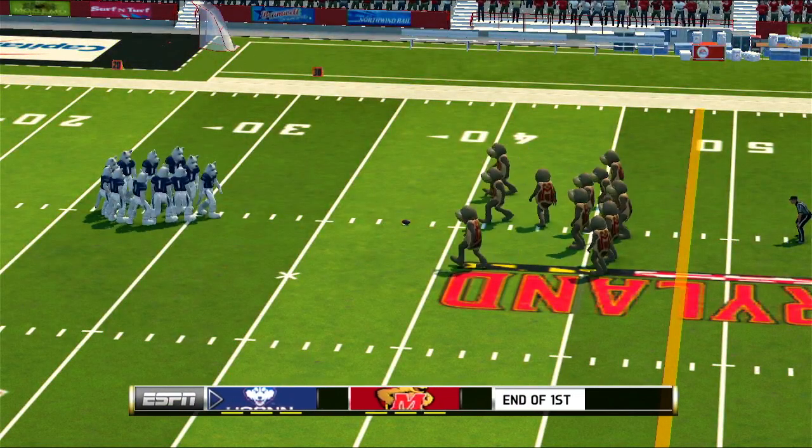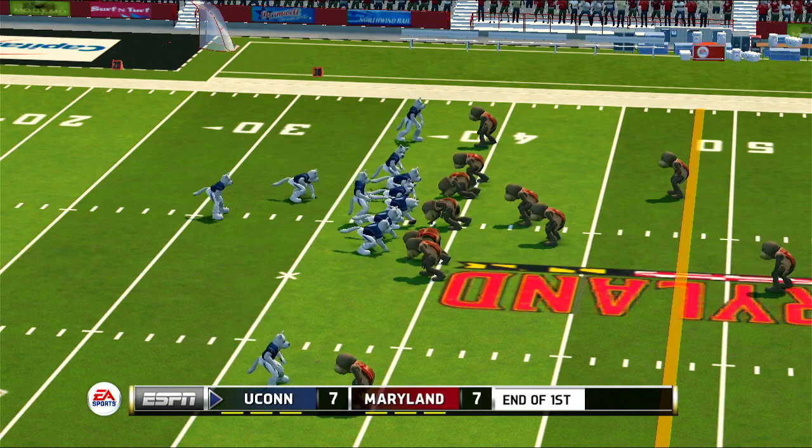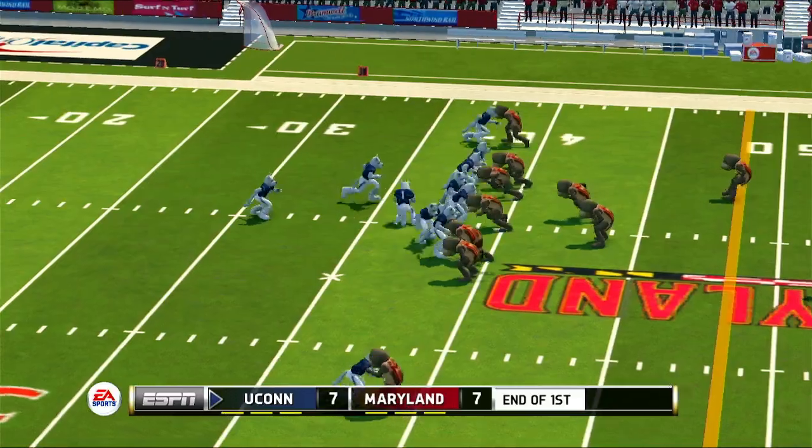Welcome back. Tight game here in the second quarter as we begin play. Three down, three down. Let's go, let's go. Hey, we got Mike. Red, the next.